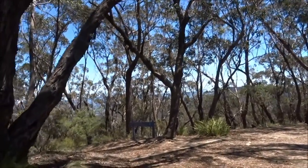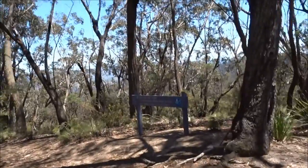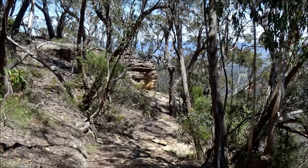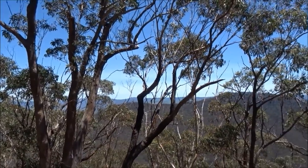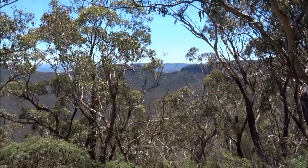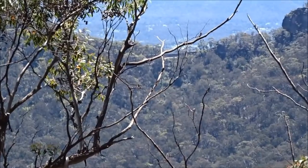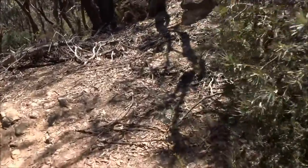After a few minutes, we arrive at the point where the track branches off, going down into the valley. Here it is, over here. Straight opposite here is the causeway on Victoria Pass. The track zigzags down the mountainside.